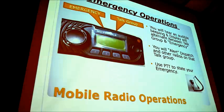If you have to activate your emergency button, you have to reset it. We can't do that for you, okay? So you push the orange button for about 1 to 2 seconds. It'll transmit the emergency. It'll automatically move you to the dispatch talk group so you can talk to the 911 operators. And you give your information, you talk to them.